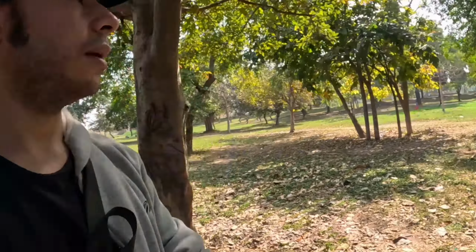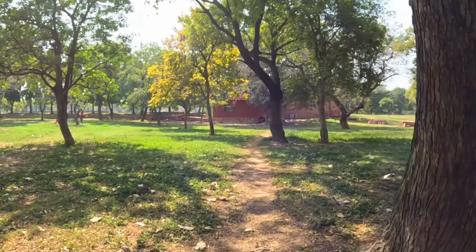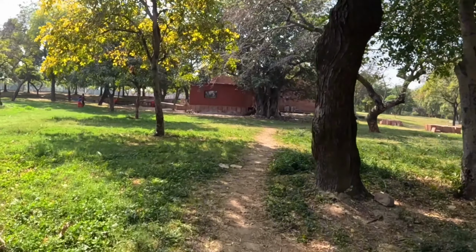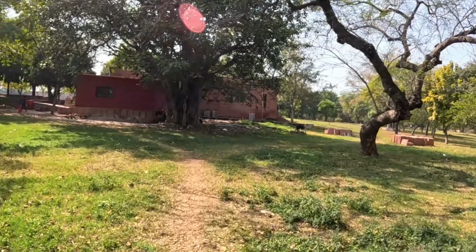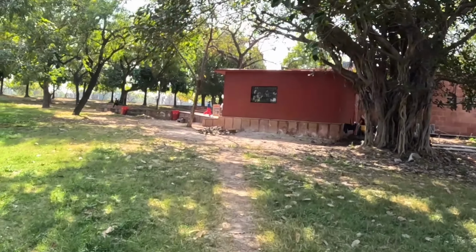Yes, they are doing a lot of restoration work inside this fort, but it also needs lots of cleaning to have better care of the garden. There is also a canteen here, in case you're hungry and want to have any kind of food. Well, this is your place.